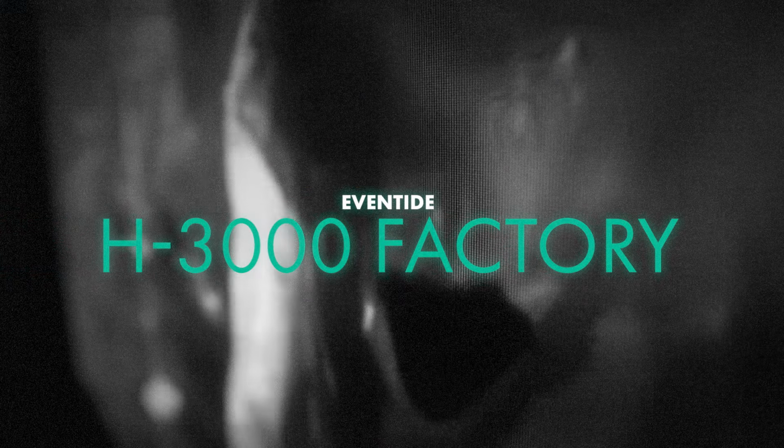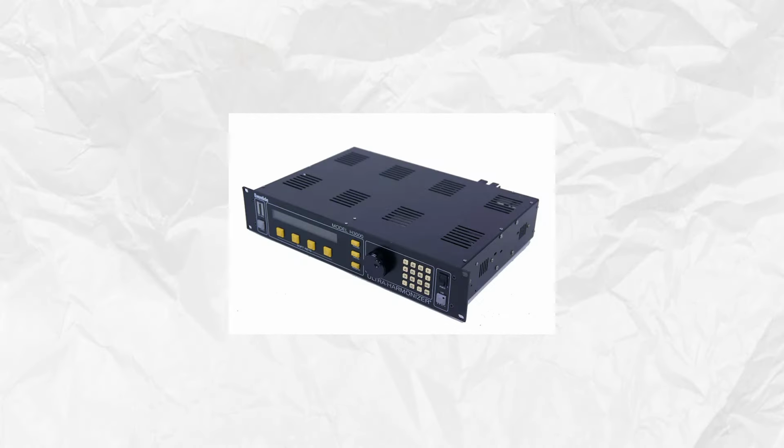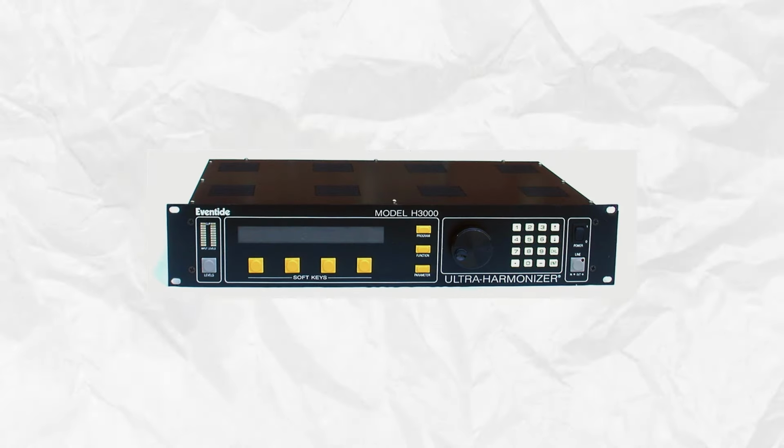This one is a bit pricey, but it is a classic. The H-3000 Factory is a recreation of the H-3000 Ultra Harmonizer effects processor. This is another classic that bands like Front Line Assembly or Ministry used back then, and I'm pretty sure some of them are still using it to this day.